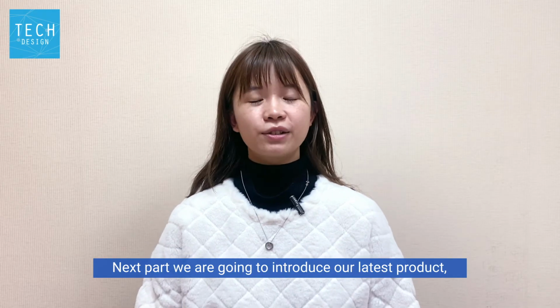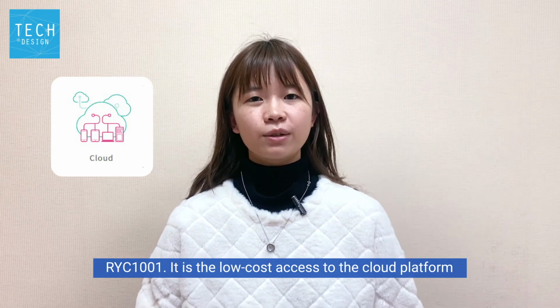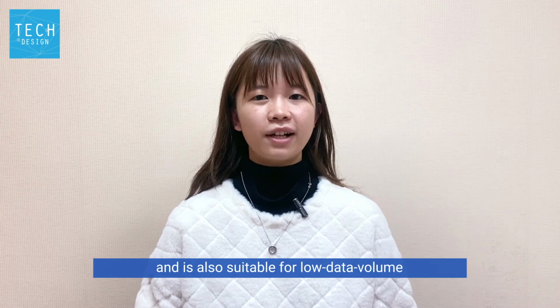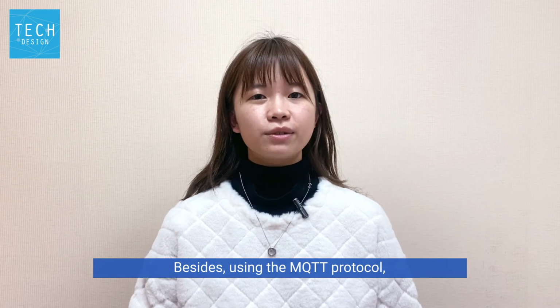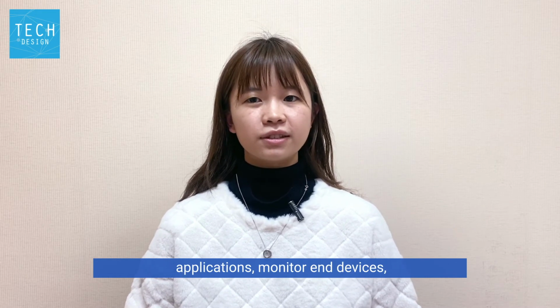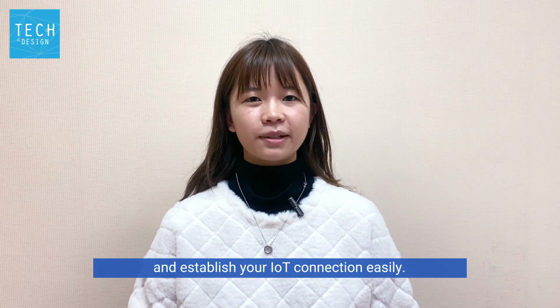Next part, we are going to introduce our latest product, RYC1001. It is a low-cost access to the cloud platform and is also suitable for low data volume and power-saving devices. Reyax RYC1001 is built on a stable AWS service. We can use simple instructions to integrate the IoT cloud platform quickly as well. Besides using the MQTT protocol, you can use simple instructions for your applications, monitor and devices, and establish your IoT connection easily.